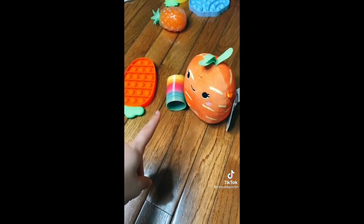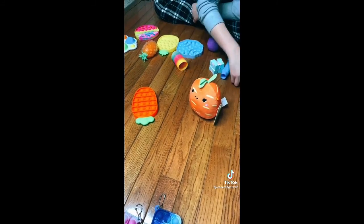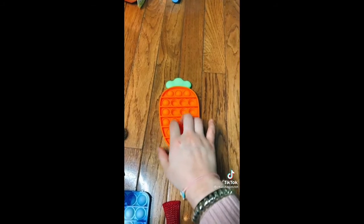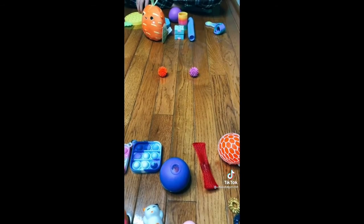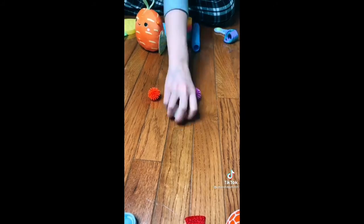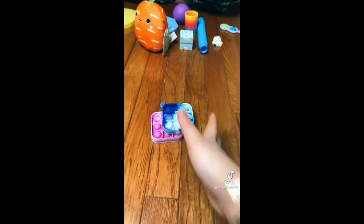Can I have something else instead of the slinky? Fine. I'll offer you these acupressure rings. Deal. This poppet is so good. I'm not really interested in these anymore, so can you give me something for them? I don't really want them either, but I can give you this cat mochi. Okay, whatever.